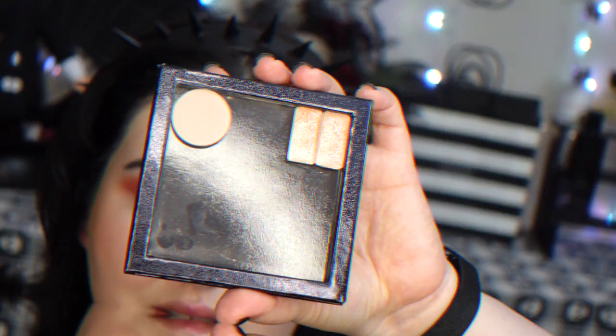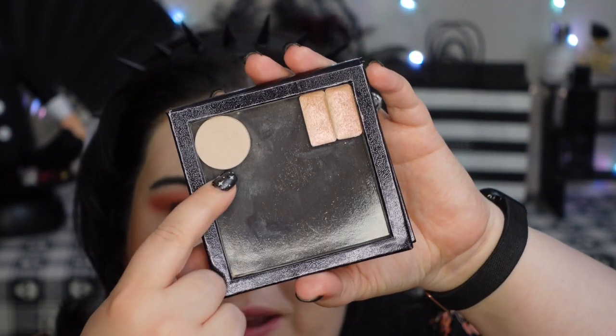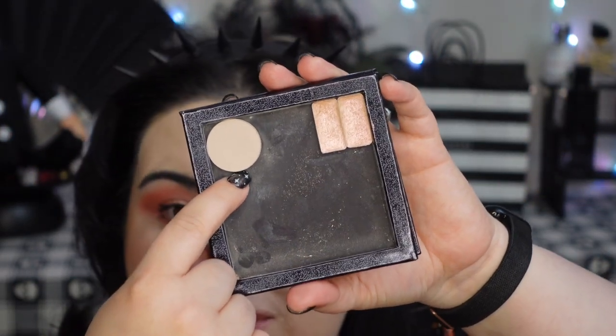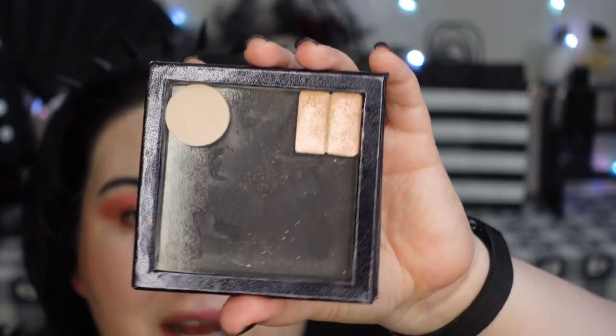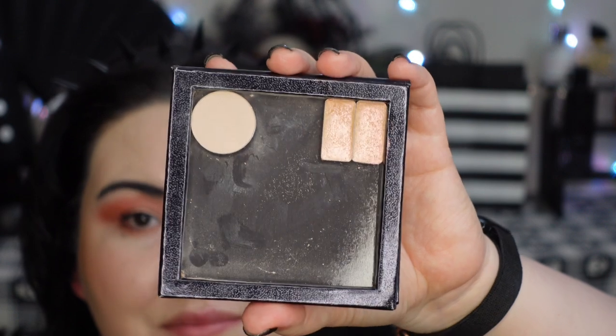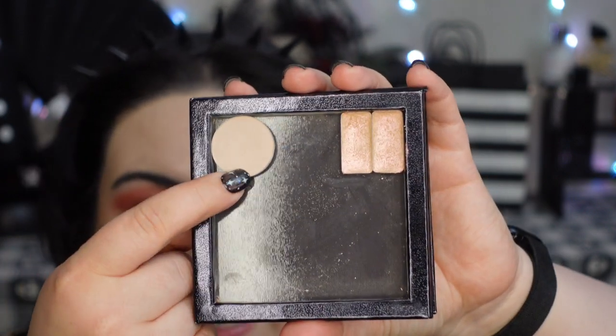Let me zoom you in. So these are the shades. This is just a beige shade that is very close to my own skin color. And honestly, I don't even know what brand this is. It's been so long. I don't know. It could be ColourPop, it could be MAC, who knows. But I've got that shade right there.